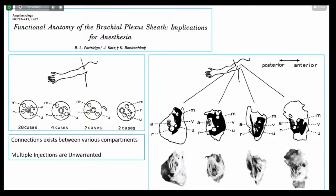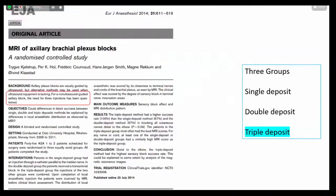Inject local anesthetic and just forget about it. Earlier we used around 40 to 50 ml of local anesthetic, but that was many years back. With ultrasound, we have almost reduced to half, even lesser than that.